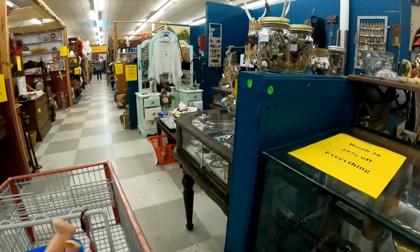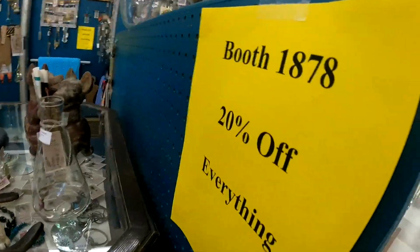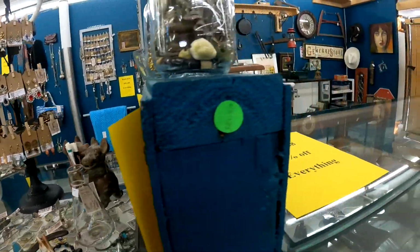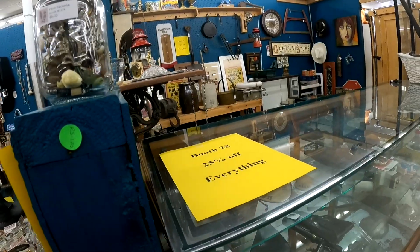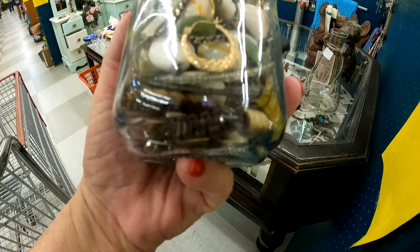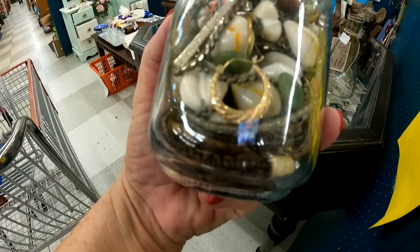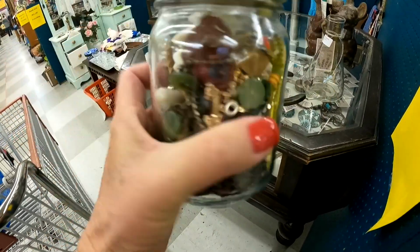Oh my goodness, and what do we have here? Some jars. They look like jewelry jars. I'm such a sucker for the jewelry jars. And this booth looks to be like 20% off. I just love this booth. But okay, back to these jars. So I am going to purchase these jars. I thought it'd be fun for us to open these up. And that's why I purchased it, because I saw that gold earring in there. And I thought, well, maybe that might be real gold.